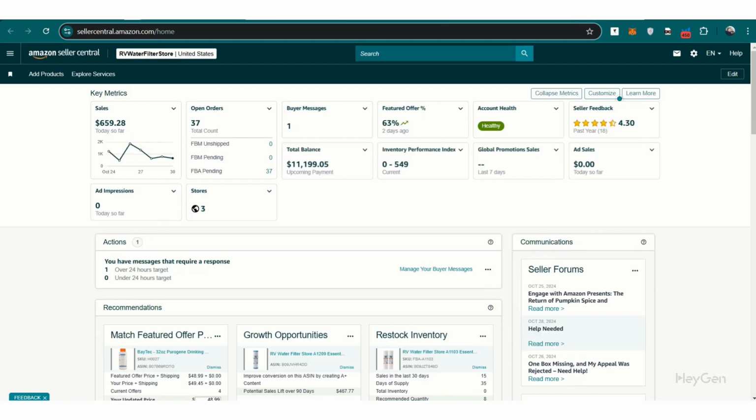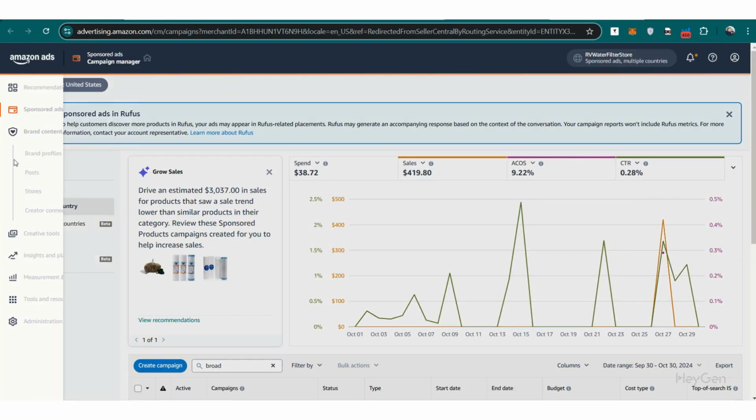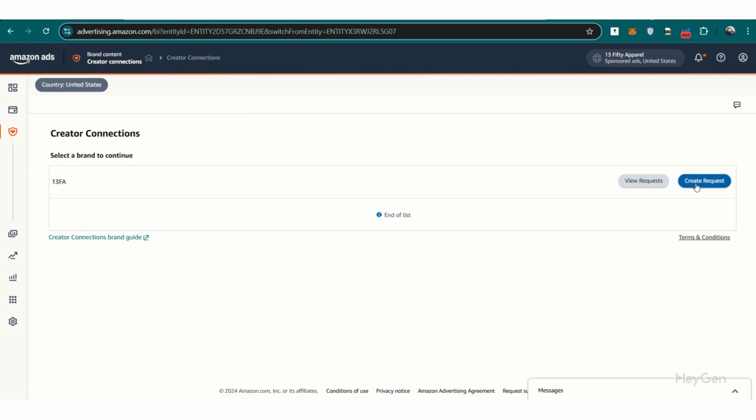First, log into Amazon Seller Central and navigate to the advertising section. Select Creator Connections and begin by creating a campaign. Choose a meaningful name for your campaign that reflects its purpose, such as Sustainable Product Launch.